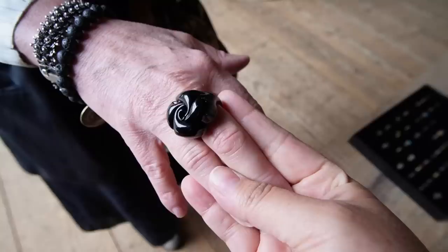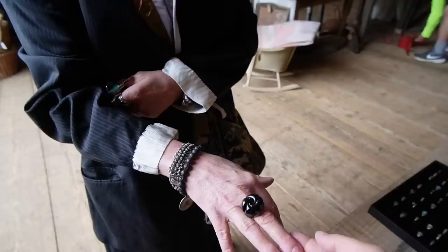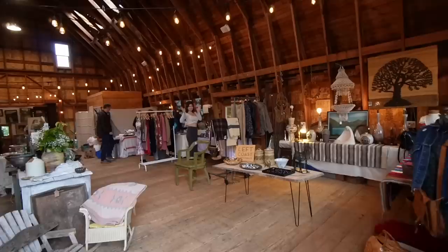This is the ring that I got for Michelle in Murano. It looks so beautiful on you. Do you like it? I love it. I felt like it was the most you out of everything I saw. You look beautiful. Are you ready for day two?